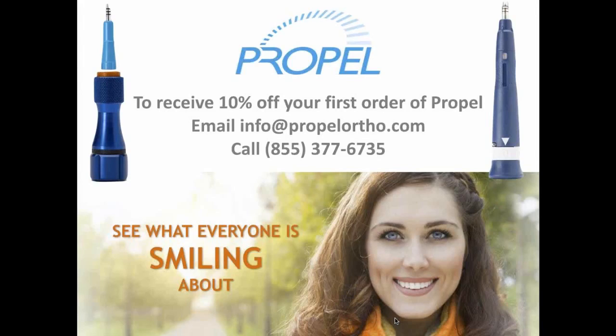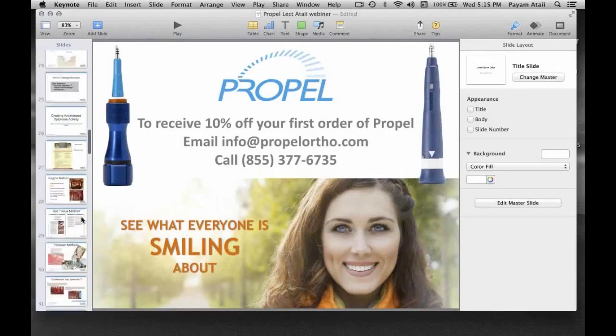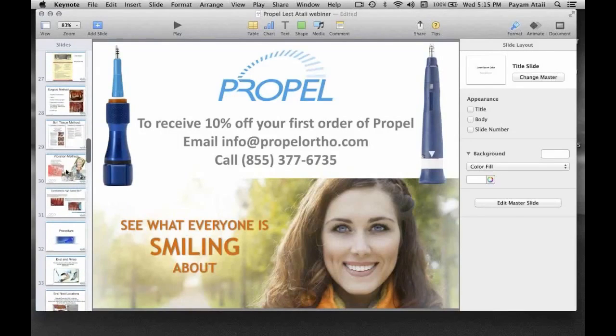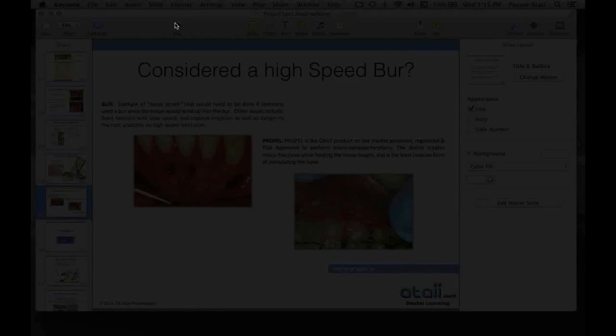And for those of you who have aligner treatment or wire and brackets, it's still a viable tool to add to your team and your office. So I'm going to go ahead and take a couple of your questions. One of the doctors had emailed prior to this, asking about the types of treatments. Why can we not use a high speed?